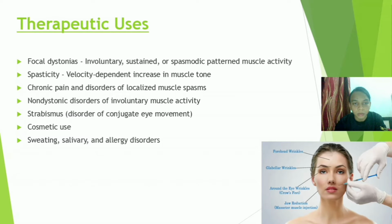Therapeutic uses for botulinum include focal dystonias, which is involuntary sustained or spasmodic pattern muscle activity. It is also used for spasticity, which is a velocity-dependent increase in muscle tone. It is used for chronic pain and disorders of localized muscle spasm, non-dystonic disorders of involuntary muscle activity, strabismus, which is a disorder of conjugate eye movement, cosmetic use, and sweating, salivary, and allergic disorders.